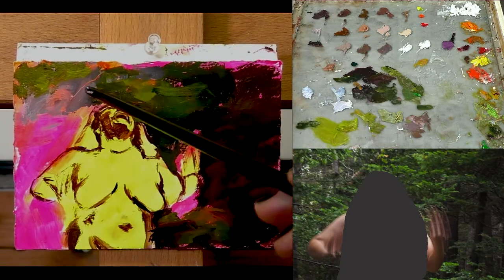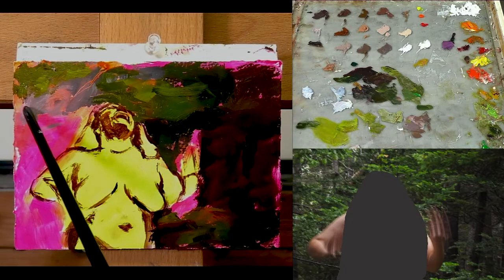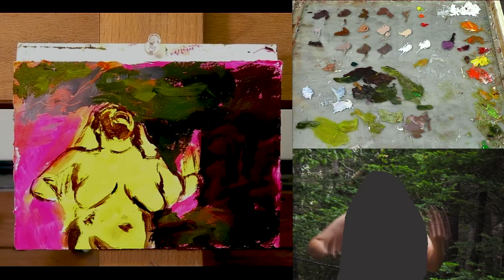And something else I've been enjoying is putting these little scratches. I just use the end of the brush into the wet paint, and sometimes painting over certain aspects of them, but kind of allowing them to act almost like lines in a drawing. You know, to just sort of pay homage to drawings. And then they add these little pops of color that help to direct the eye and just give some definition to certain areas.